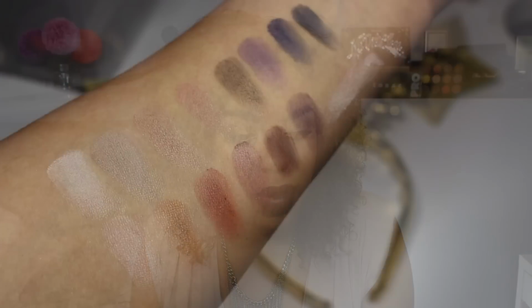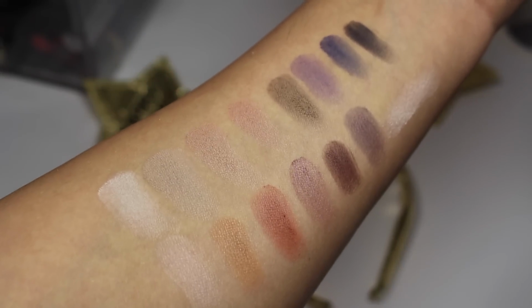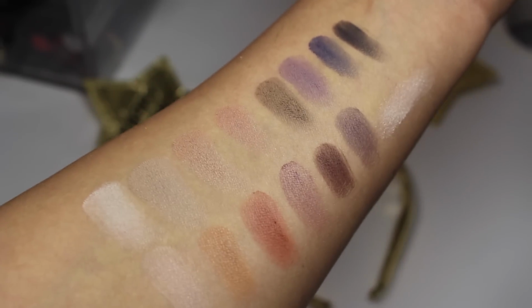The shades in here are gorgeous, great neutrals, but then you also get a few kind of purpley shades, a blue shade. I love the shade kind of along the bottom row there, Sunrise, Sunset, and All Heart. And then you get the Transforming Pearl as well if you do want to make them more of a shimmer shadow. I don't really like to make them shimmery. I love to use them matte. This palette is absolutely great and totally deserves an honorable mention.